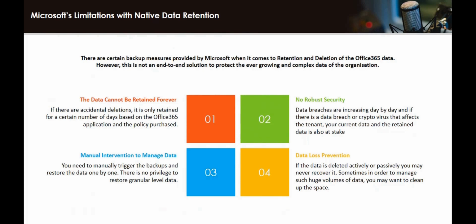I see. So I was doing a little bit of reading about this and I came across something that I didn't quite get. What is Microsoft's shared responsibility model?